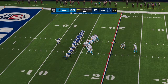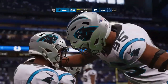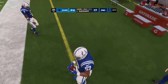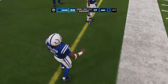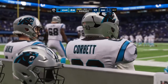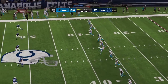Pinheiro now to add the extra point. And they will take a 7-point lead now. So the defense creating some points, not only getting the interception, but then returning it to the end zone for the pick 6. So they throw the pick six. They'll get another shot at it now as this one's in the air.